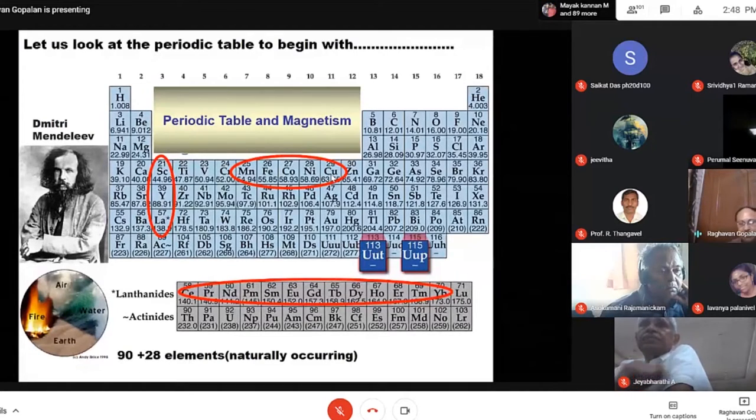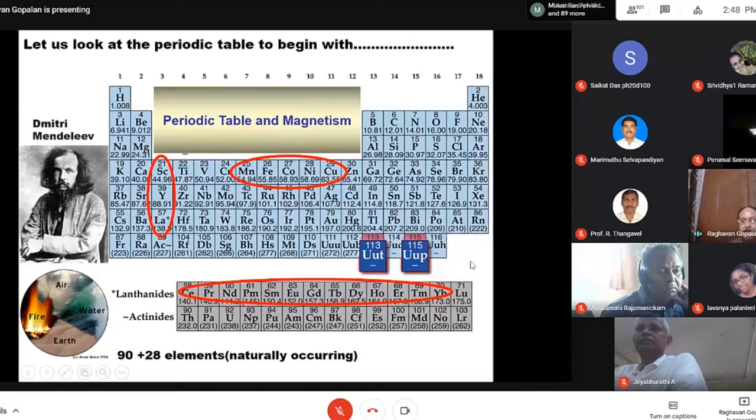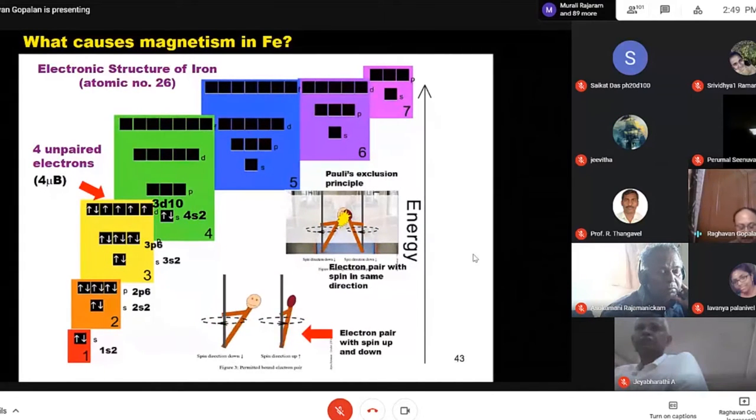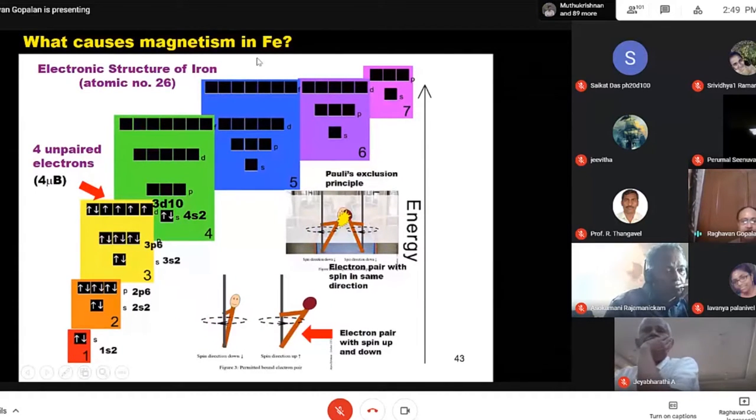An N number of combinations you can make out of these two series, rows, very interesting combinations we can make. Now, why is iron magnetic? This simple question we always land up with, as an examination question. The electronic structure of iron: atomic number is 26, that means it has 26 electrons.